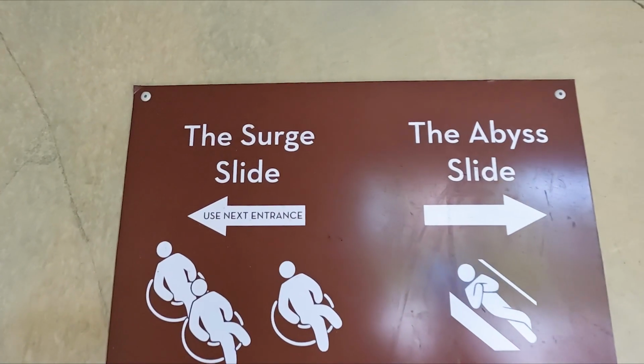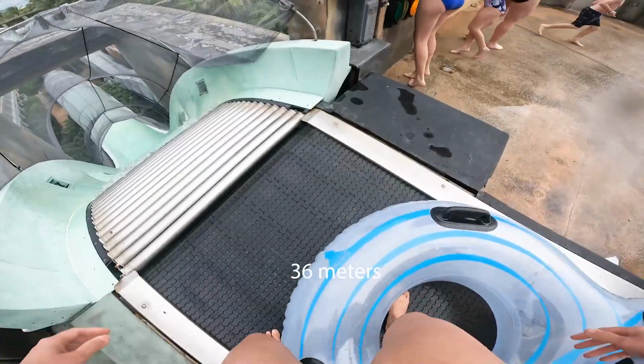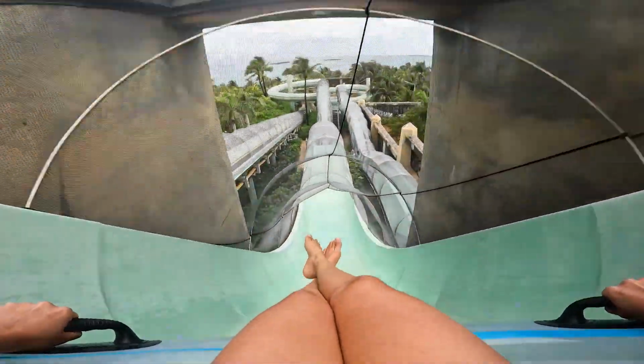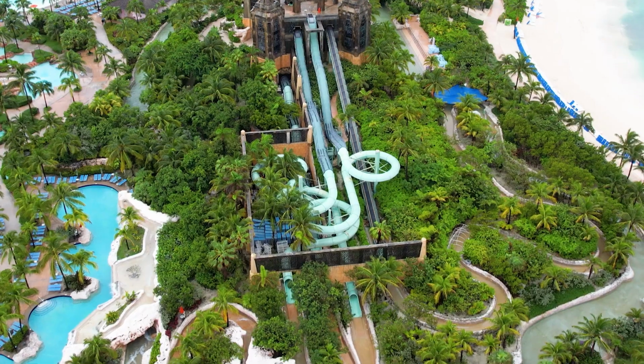Now let's check out the Surge Slide. Start at the top level, 120 foot ride. Thumbs up. Make sure your butt is up. Ready. Shoots you down. Oh my God. Then up into complete darkness and follow with a lot of twists and turns. Okay, this is my favorite one. Let's go, my God!